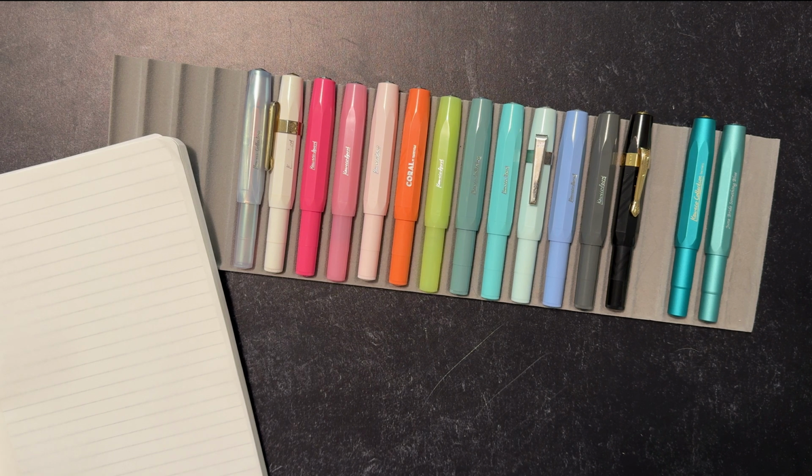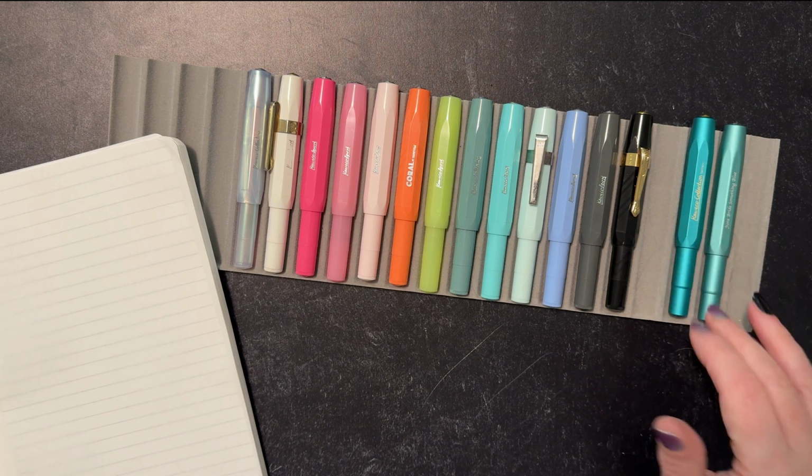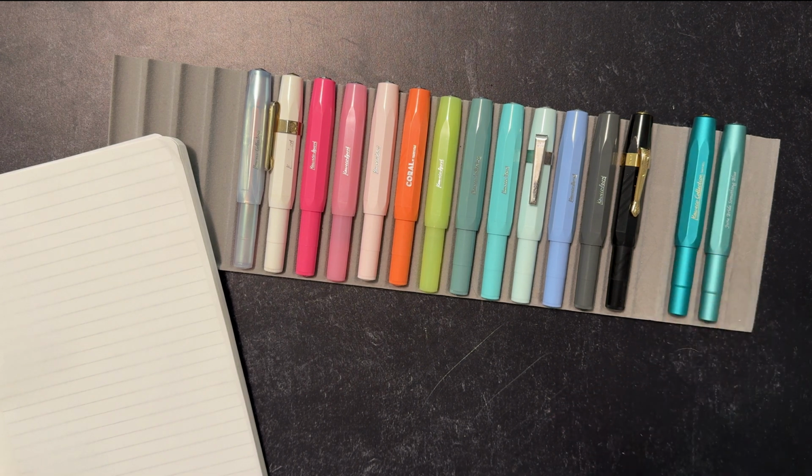Today, I wanted to start a series where I talk about some of my favorite types of pens. Some of these videos will be like a style of pen, and some will be an actual brand or specific model of pen. But I decided I would start with my largest collection, and that is the Kaweco Sports. And I have a couple of the Kaweco AL Sports.